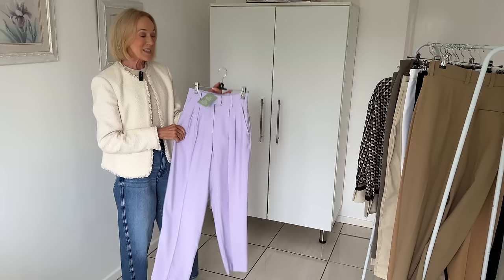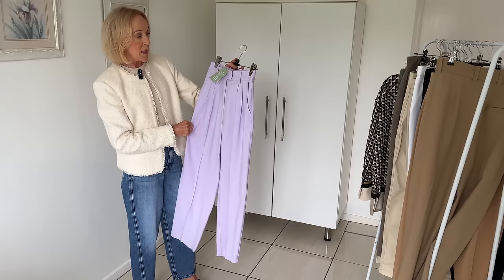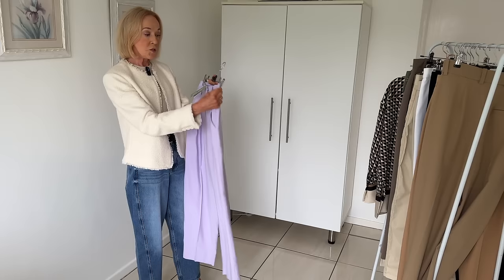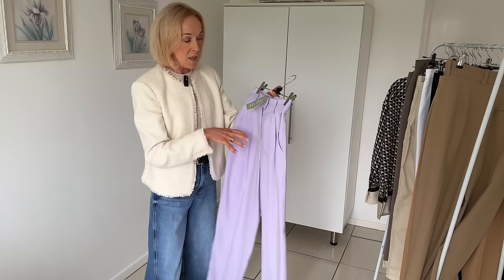Okay, this is the next pair. Again, it's from H&M, and they are again that lovely ankle length high rise. Now, I picked these up in a size 6. They're 91% EcoVero viscose. But I would probably size up to an 8 in these because they do fit quite snugly around the waist area, and I quite like them a little bit more relaxed.